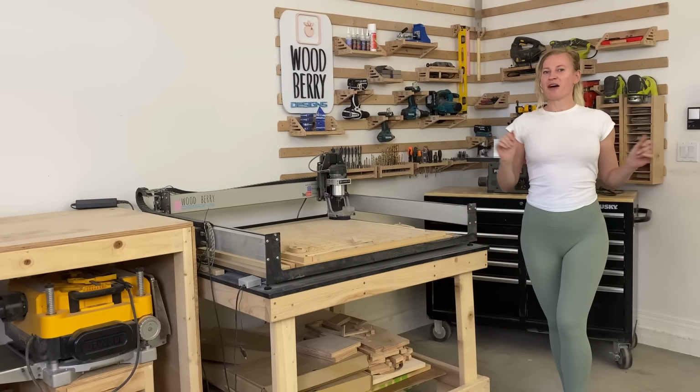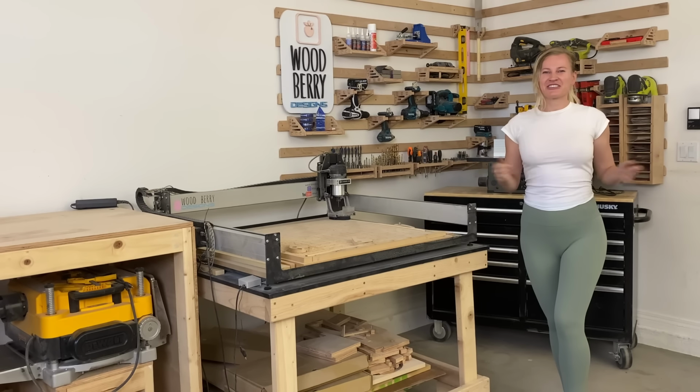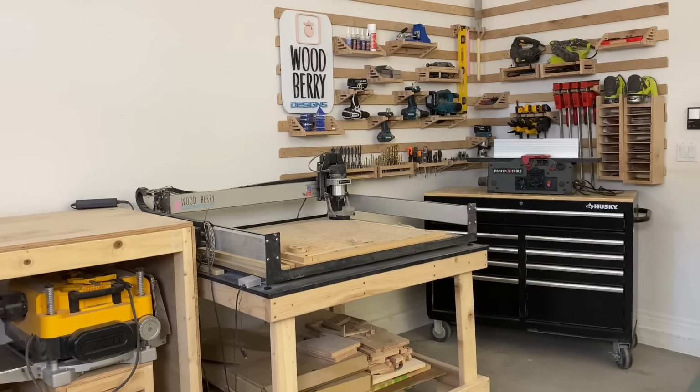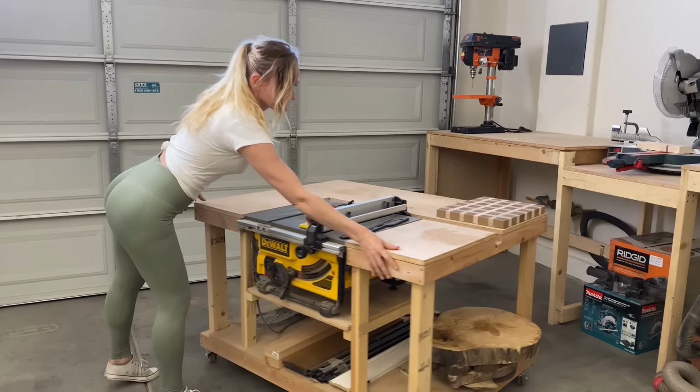I just showed you my top 3 tools, but I really don't discriminate. I really like all of my tools, so let's check out the others. My next tool is my Dewalt table saw.